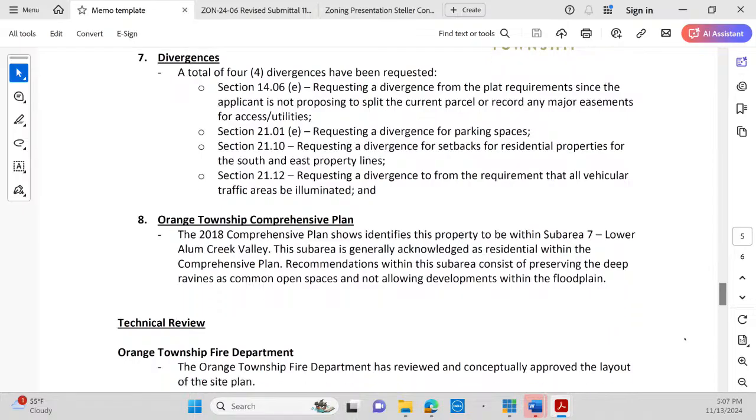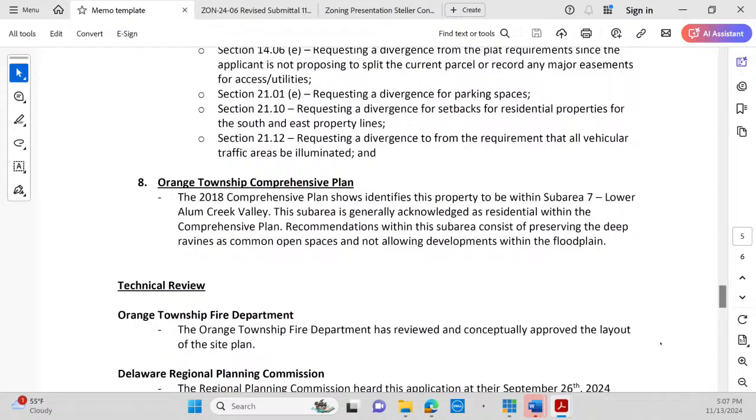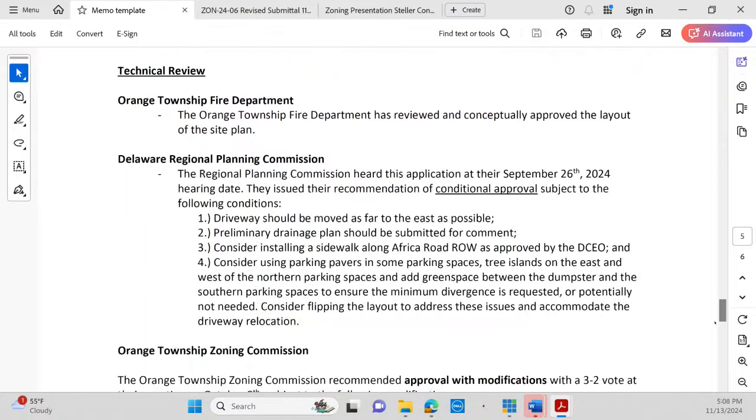As for the comprehensive plan, the 2018 comp plan identifies this property to be within sub-area 7, also known as the Lower Alum Creek Valley. Sub-area is generally acknowledged as residential within the comprehensive plan. Recommendations within this sub-area consist of preserving the deep ravines as common open spaces and not allowing developments within the floodplain. In terms of technical review from other agencies and commissions, the Orange Township Fire Department has reviewed and conceptually approved the layout of the site plan prior to this hearing.